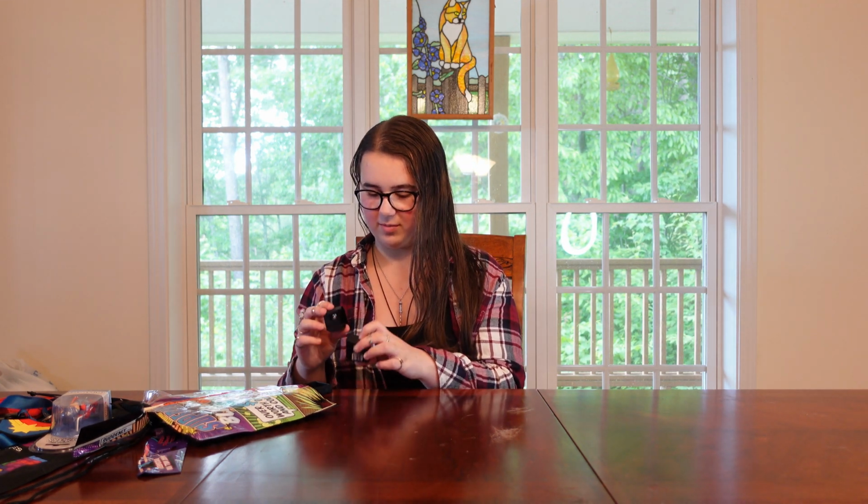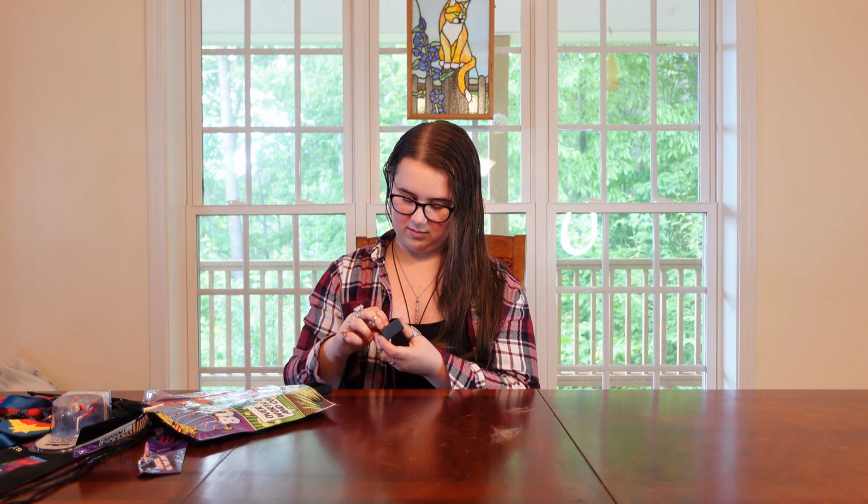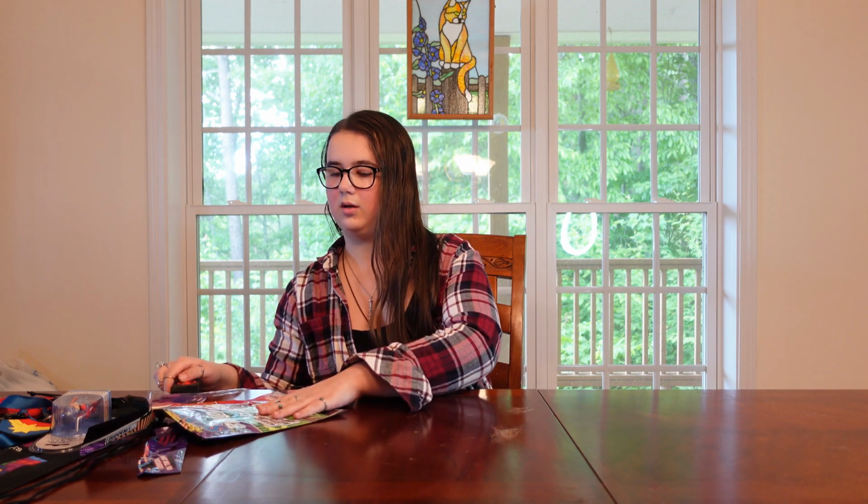What? I don't know what this says. I can't read Russian. One of my friends knows Russian. I don't, though. That's really cool. I really wish I could read this. I will try and figure out what it means. I have no idea.